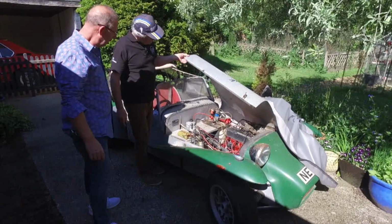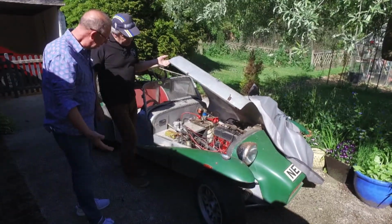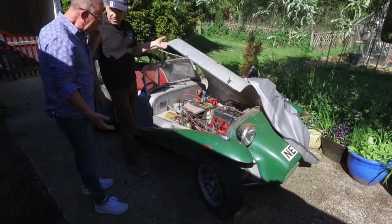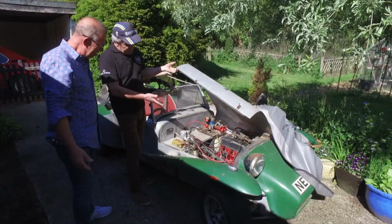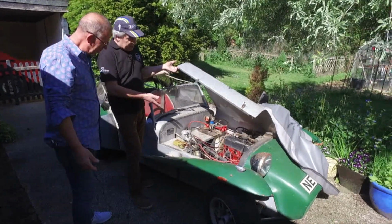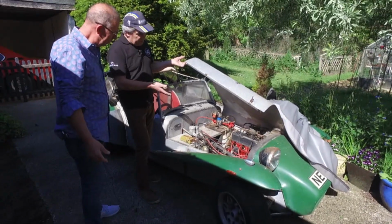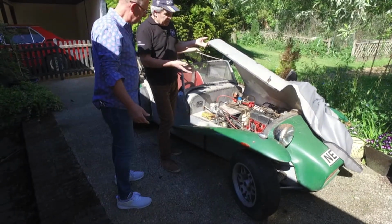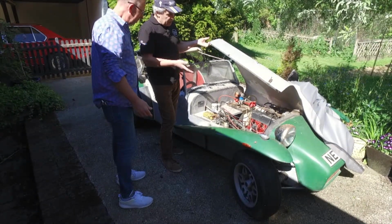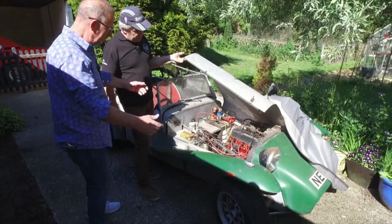How big is the engine? I haven't even asked you that. It's 1340cc, a bit of an odd size. I think it's a Ford engine, and I think it came from something like maybe the Ford Classic, or maybe the 105E. I'm really not sure. But Cosworth did the cylinder head, and it was extremely rapid.